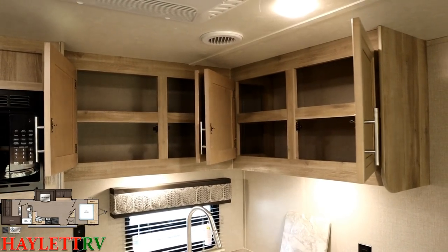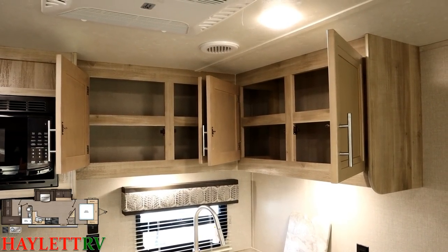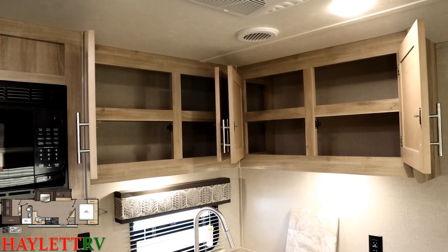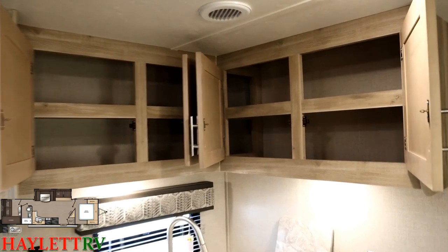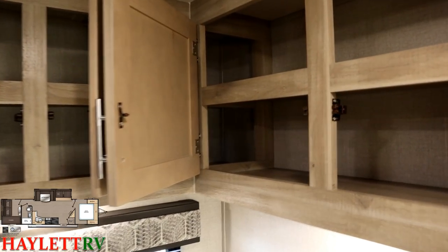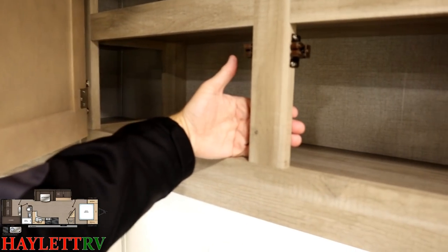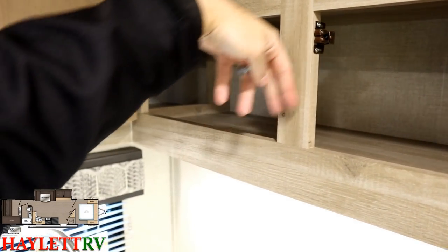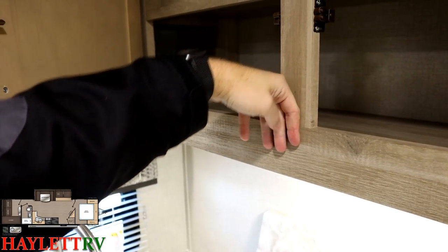All of the cabinetry is pocket screwed. And I love how, since this is a taller camper at 6'9 instead of 6'5 like a lot of things, it's giving us room to add a shelf up here. Now, pocket screwed cabinetry, if you don't know what that means, this is called the cabinet style. Take your fingers back here and feel it. You can actually feel grooves where it is double screwed together.